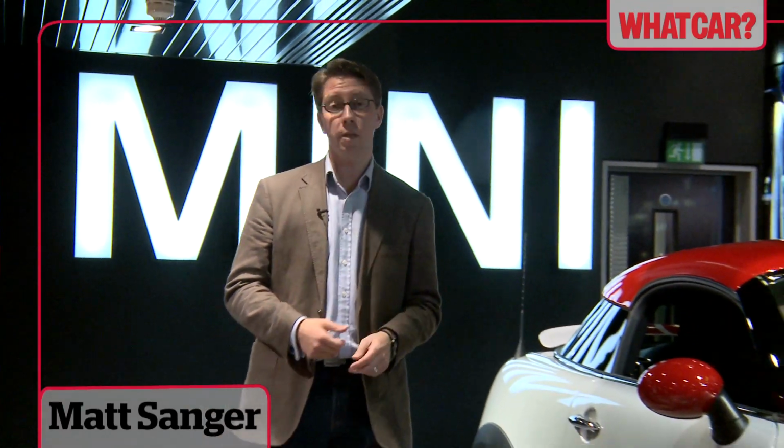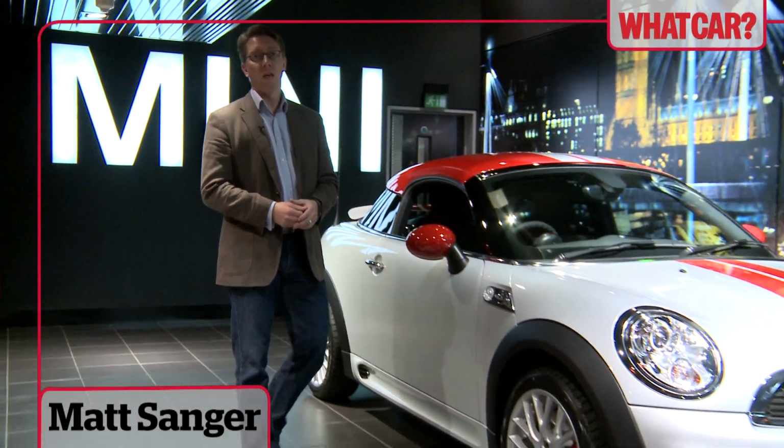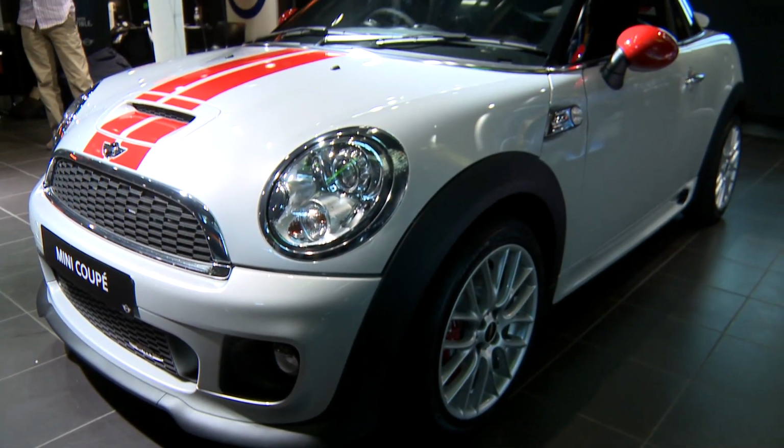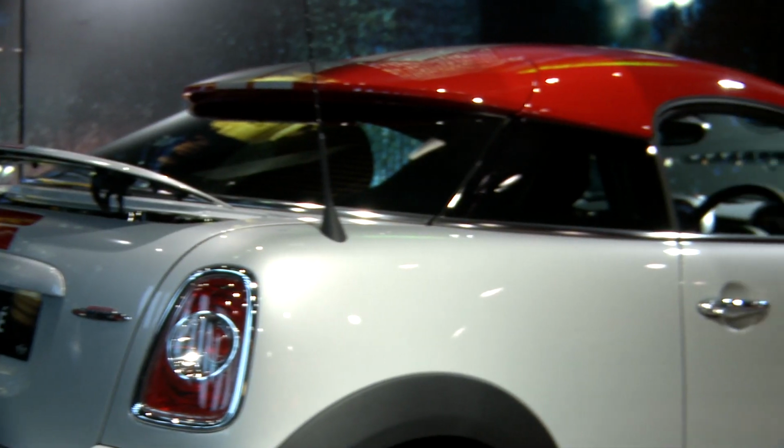It wasn't that long ago that Mini just made one car, the Mini, but now there's the Mini Hatchback, the Mini Convertible, the Mini Countryman and the Mini Clubman. And from October, there's going to be this, the Mini Coupe. It'll cost from £16,640 when it goes on sale.